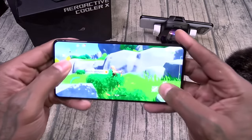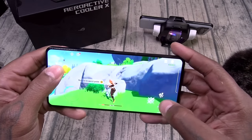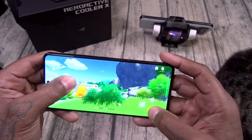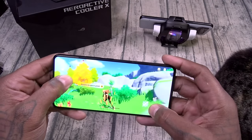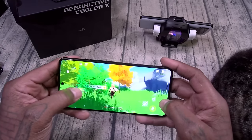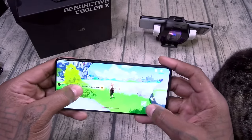All right, anyway. If y'all wonder why I don't play these games like this, but this is how it's gonna look. As you can see, the refresh rate is on maximum. You're gonna have a lot of fun, all right? Anyway, let's keep it moving.